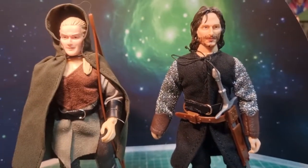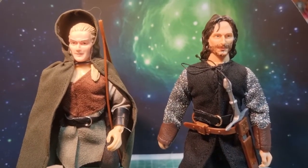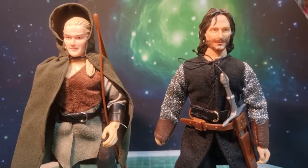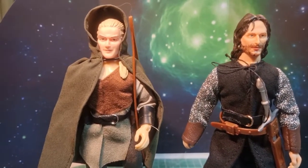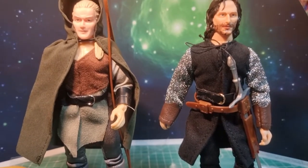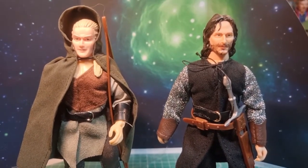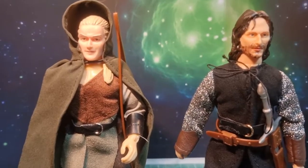I got these ones from Zavvi. On Black Friday they were doing them half price, so they came down to about £8. So they still can be had fairly cheaply. I don't know how popular they were, but I would love to have seen a Boromir or even a Gandalf. Perhaps it's ideal for customizers.